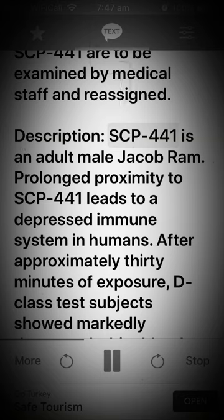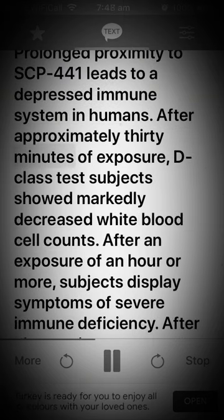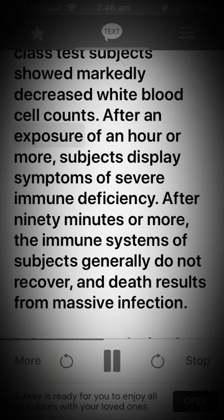Description: SCP-441 is an adult male Jacob ram. Prolonged proximity to SCP-441 leads to a depressed immune system in humans. After approximately 30 minutes of exposure, D-Class test subjects showed markedly decreased white blood cell counts. After an exposure of an hour or more, subjects display symptoms of severe immune deficiency.